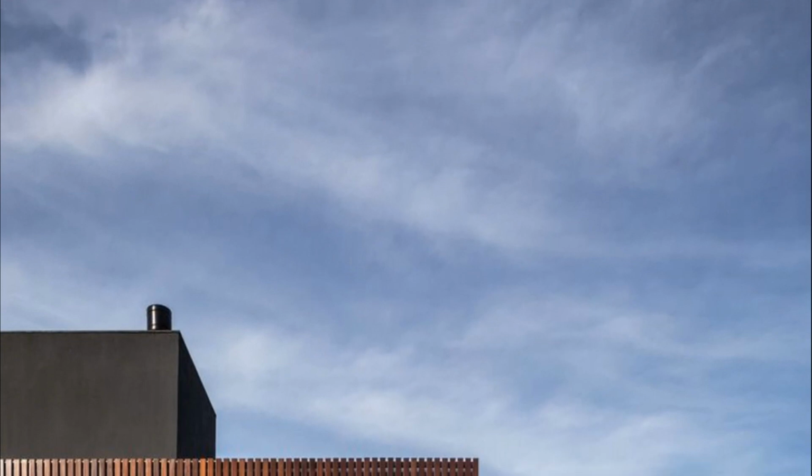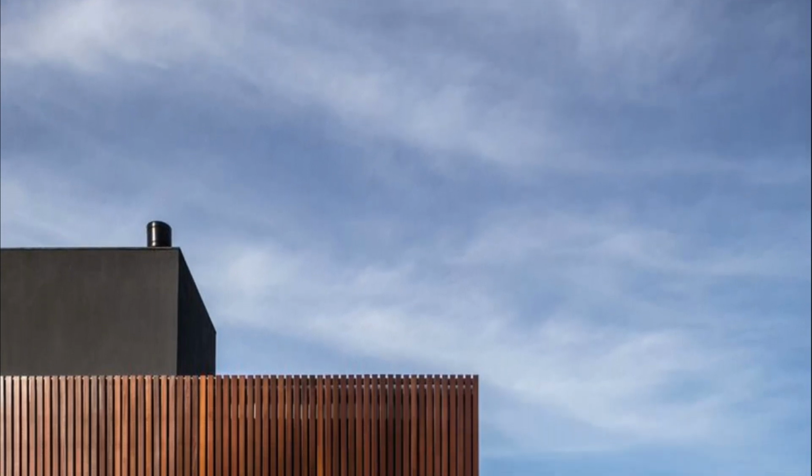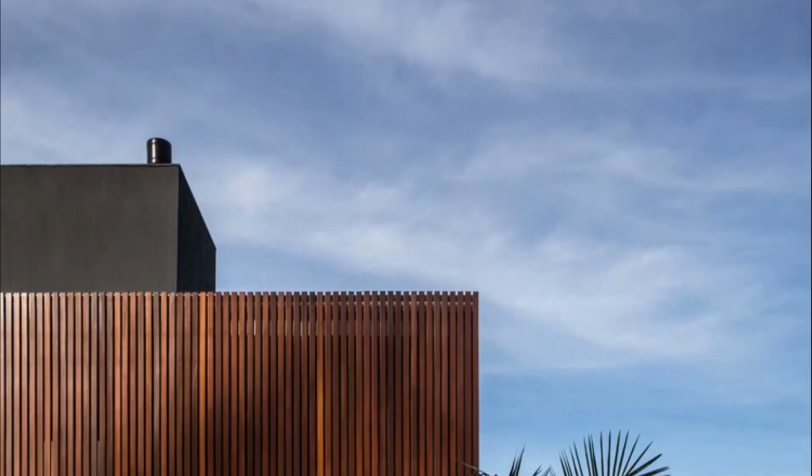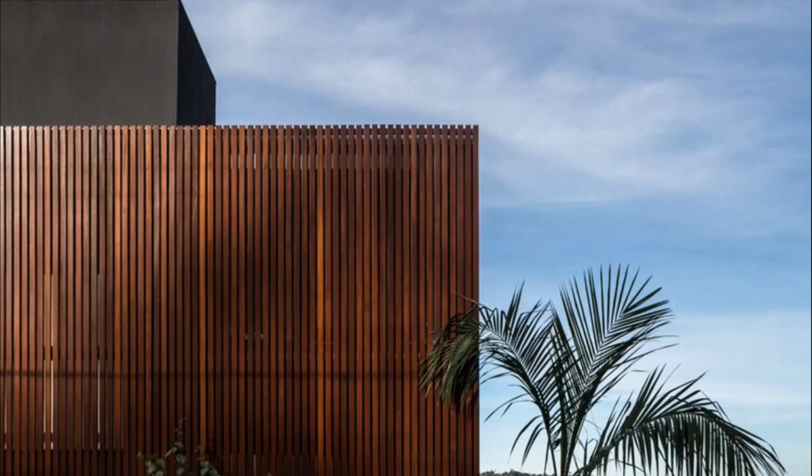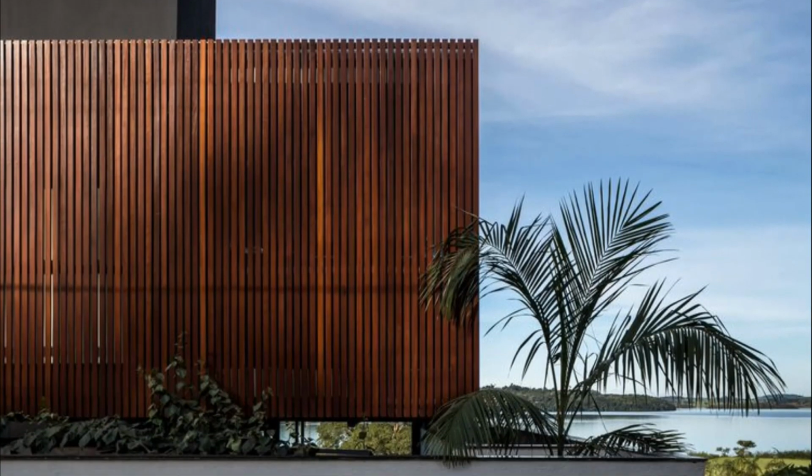All environments have generous glass openings that bring natural light into the interior, which can be completely transparent, filtered by wooden brise-soleils or completely protected by external shutters.